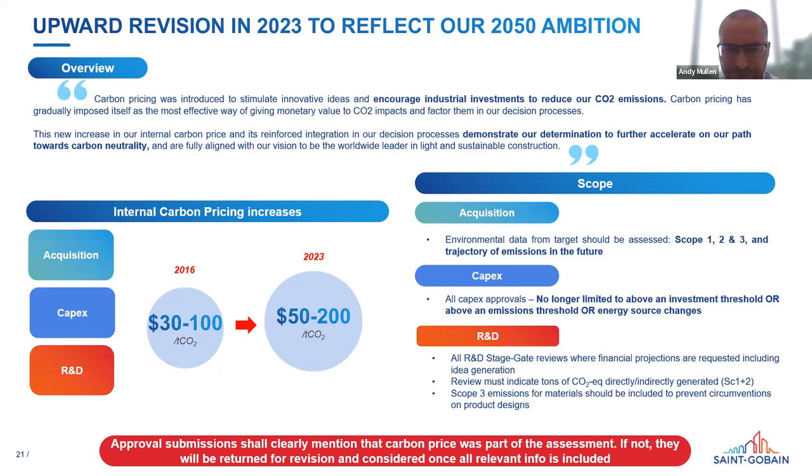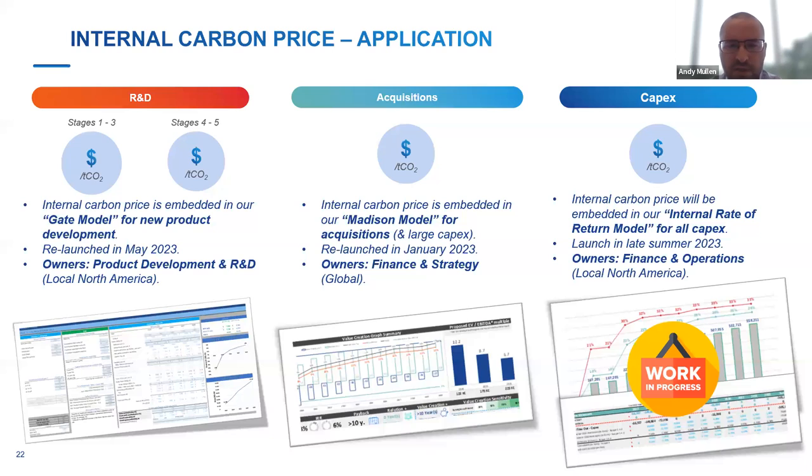You can go to the next slide. So here's a little bit of the application that we use for embedding internal carbon price into our decisions, bucketed into three groups. The first one is our R&D or new product development gate process. We have a model called our gate model. It goes through five stages, from just idea development all the way through modeling in all the raw materials that are going to be included in this new product and then testing it on a production line, which would be in stage five.